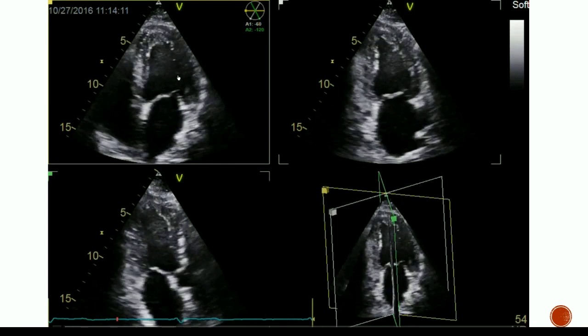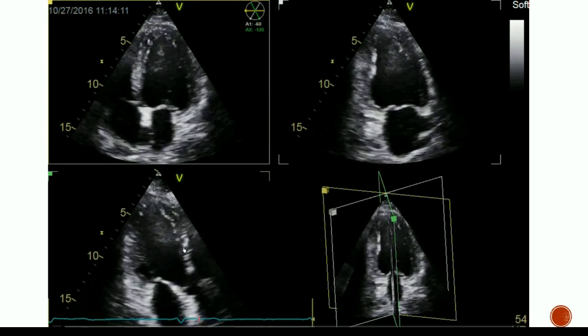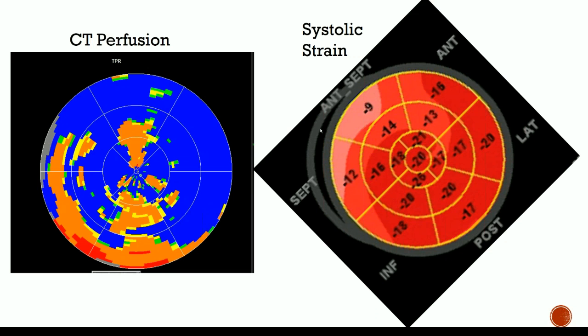Here are his 2D echo images. Just visually looking at this, we don't see a gross regional wall motion abnormality. Areas seem to be thickening with an overall fairly well-preserved EF. We look at strain images here. Again, we can see the apical segments and the inferior posterior segments have pretty normal strain, but in the anterior septal segments we see reduction in strain, or less negative numbers. If we line these up with the CT perfusion, we can see there's some correlation, with this anterior segment correlating with some reduced strain on his echo.